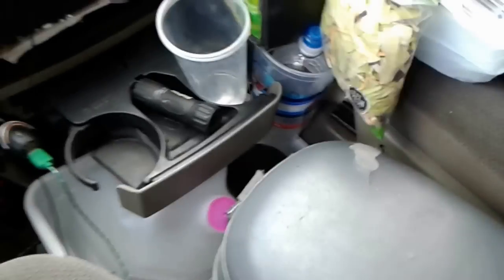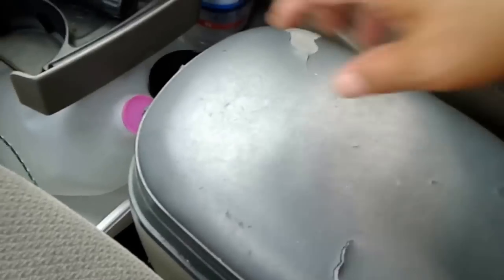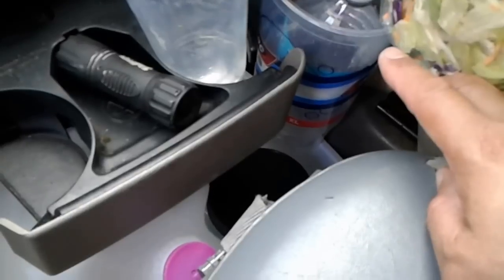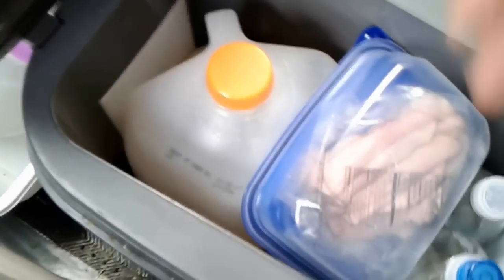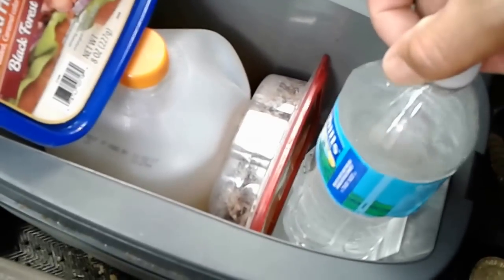Other than that, the 12 volt cooler here works great. You can see I have my food in here. I typically use this racetrack, see that large racetrack cup there, and I go into a gas station or McDonald's or whatever and ask them for a free cup of ice, and nobody's ever said no. So you can get free ice to keep in here to keep things cool if you need to. But this thing also runs off 12 volts, so when the vehicle's started, it comes on to try to keep things chilled.